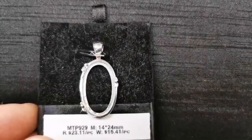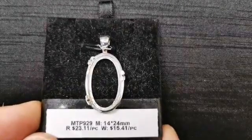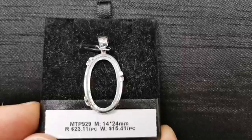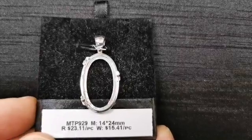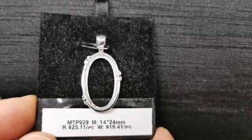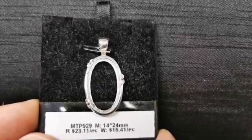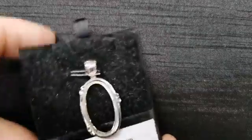Anyway, they all look awesome, but it's harder to find pendants for those kind of things. MTP 929, and the measurement 14 millimeters by 24 millimeters. The retail price $23.11, and the wholesale price $15.41.